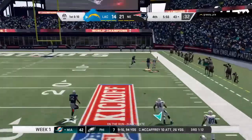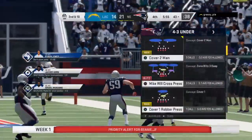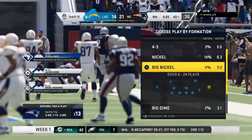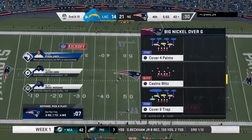Jackson eluding the pressure right, and that is lay him out. Lay him out. Showed off the strength there, but to no avail. 2nd down. That's what I want to see. Lay him out. Alert to the possibility of the deep ball, and they were more than ready for it. They've got the lead in the 4th quarter. Maybe can expect more passes like that downfield.